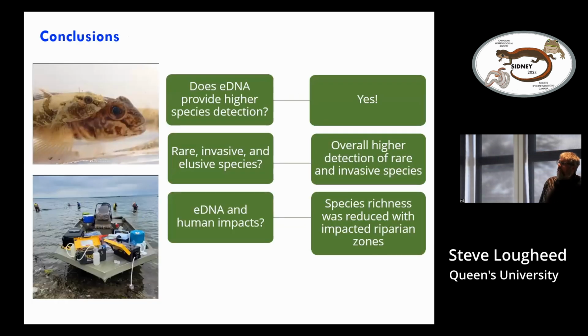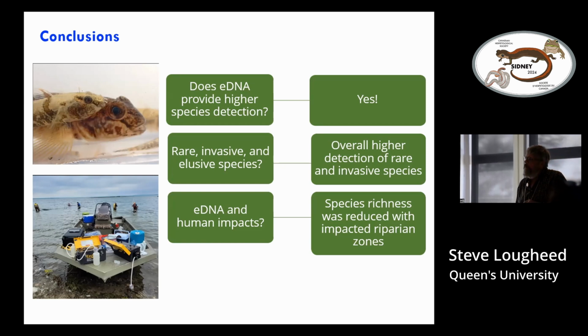So does eDNA provide higher species resolution or detection? Yes, it seems to. Not always. I want to emphasize this is one study, but it's a well-done study. Can it detect rare, invasive, and otherwise elusive species? Overall, we had a higher detection rate of these rare and invasive species. And in fact, for example, I mentioned the tench, this up-and-coming invasive species that probably has already hit Lake Ontario, unfortunately. So, we detected it, I think, 150 or 100 kilometers further upstream than had the traditional surveys as yet.